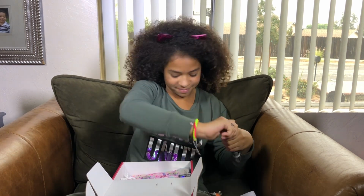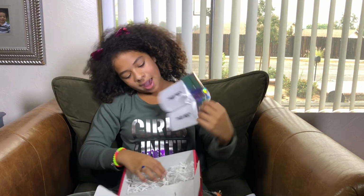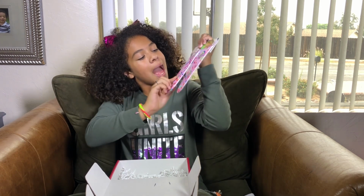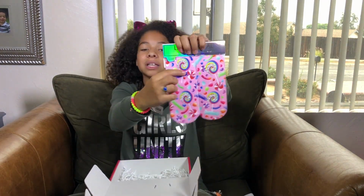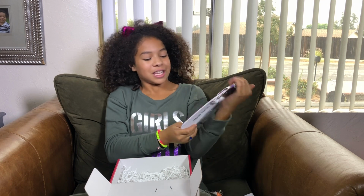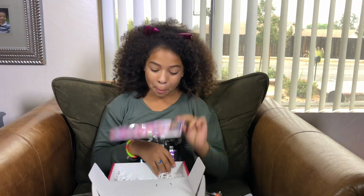Okay. Last but not least, we have this by Living Royal Socks, designed and printed in the USA. So it's glitter, and on the back it says Living Royal. And it's really pretty because the lollipop design with the swirl is glitter, which is super cute and pretty, and I love glitter. And I love pink and candy, so it has these really cute candies on it, and it's pink. So I love these socks so much.